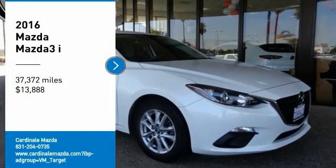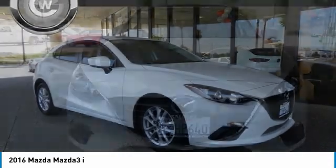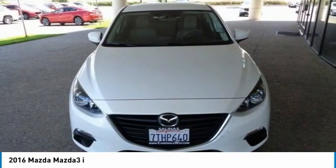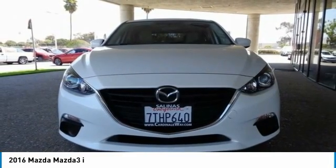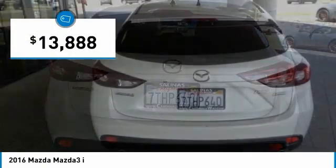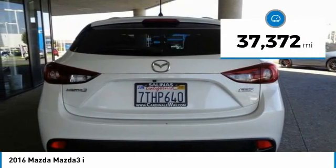Stop by and take a look at the 2016 Mazda 3. The Mazda 3 meets your vehicle wants and needs. Powerful and economical, technologically savvy, and boasting top safety features, the Mazda 3 is the total package and is priced below $15,000. This vehicle has less than 40,000 miles.